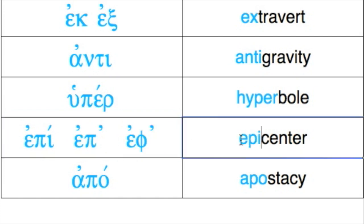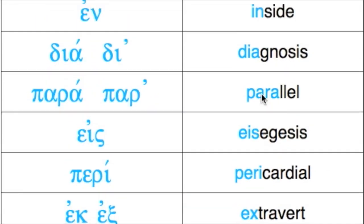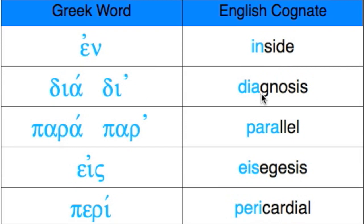And then epi, and we've seen that could be ep and f. We talk about an epicenter of an earthquake. Epi is on, so this is where the earthquake hits. And then apa is away from. So apostasy is like away from. Stasis is like what is stable and centered. So apostasy is moving away from that. So anyway, I'm just pointing out that again and again, you'll find that when you learn Greek, it will really help you with your English vocabulary too.